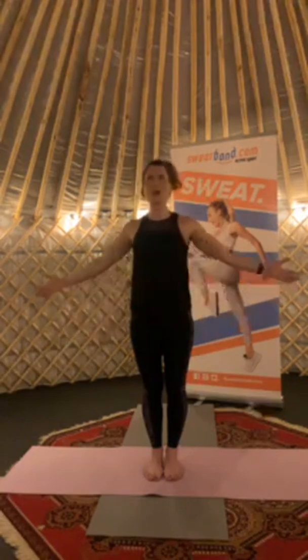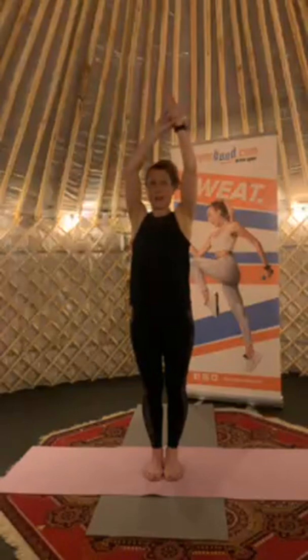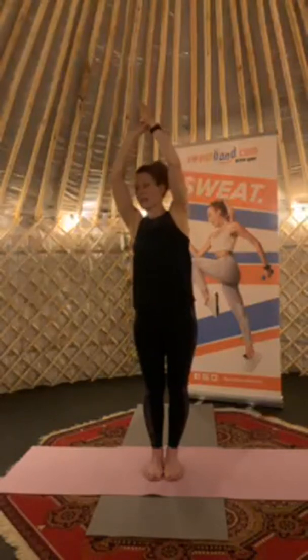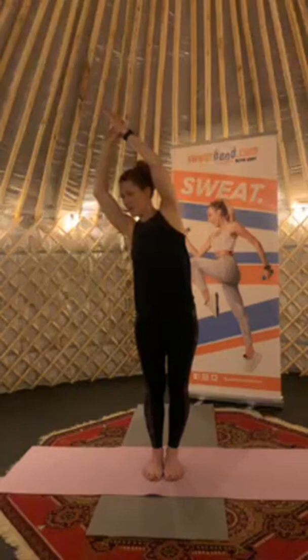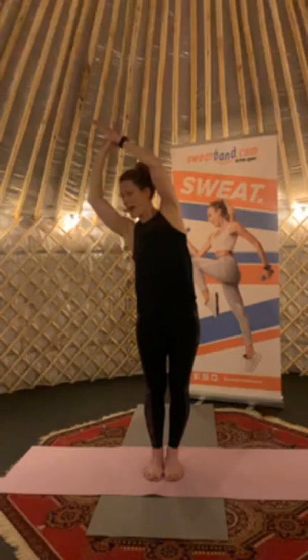Let's begin to move. As you inhale, can you reach both hands high and look up to them? Can you hold your right wrist with your left hand? As you exhale, take a little lean and a little look down to the left, so your right side lengthens. See if you can stretch that right side more by adding length to your left arm.